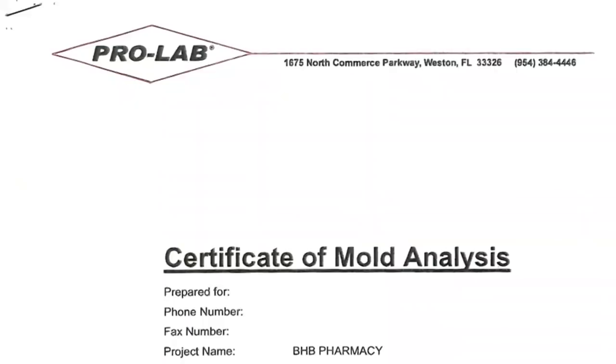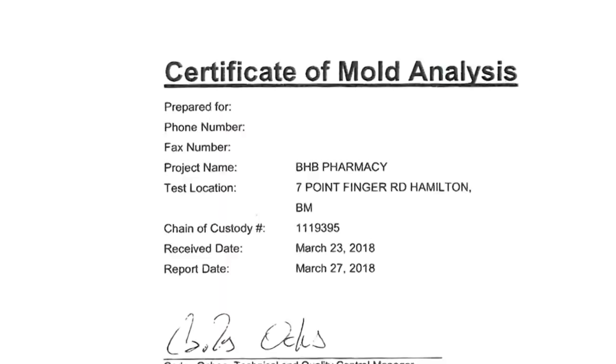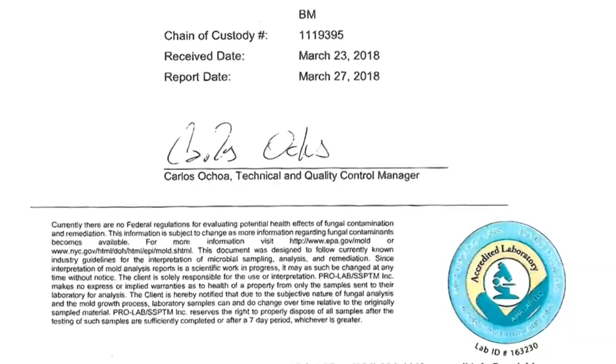Now, as for the ProLab report, the BHB says it does not recognize it as a legitimate report. It stands by its statement and its air quality test that was overseen by expert local air quality specialists who concluded that the pharmacy was acceptable for normal work activities. Gary Moreno, reporting for the Bermuda Broadcasting News.